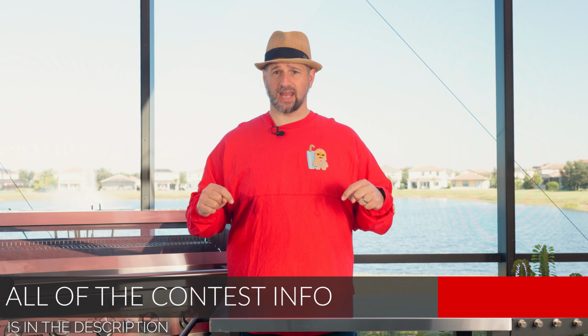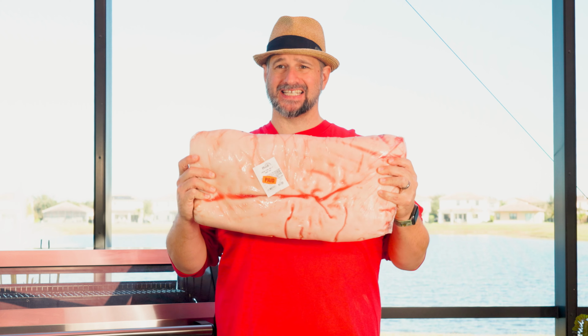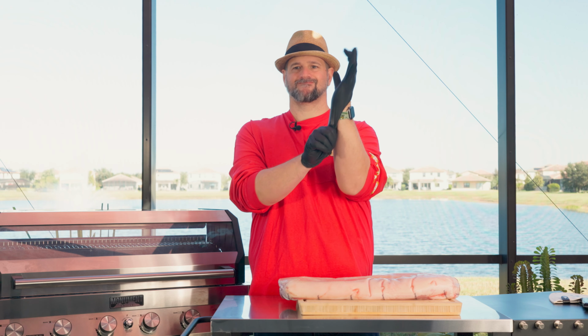Now, we have to get a giant pork belly that I had to bribe my butcher to keep whole for me. Let's go get that. What we have here is an entire pork belly, because they have a rotisserie that goes across this entire grill. And I want to have a pork belly that goes across almost this entire grill. So that's what we're going to do. So let's open this sucker up.